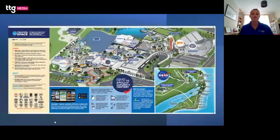This is a map of the visitor complex. When you look at places like Disney, Universal, fantastic places, they're big. They are big areas. Kennedy's a lot smaller than the aforementioned parks. You need to allow 15 minutes to walk across that map on the screen there, from the Heroes and Legends on the left and the Rocket Garden across to Space Shuttle Atlantis on the right hand side. You can see the bus tour area in the middle, which takes you out to the Saturn V Centre and the launch pads. And you can see a very good overview of that whole Merritt Island, Cape Canaveral area there on your right hand side.